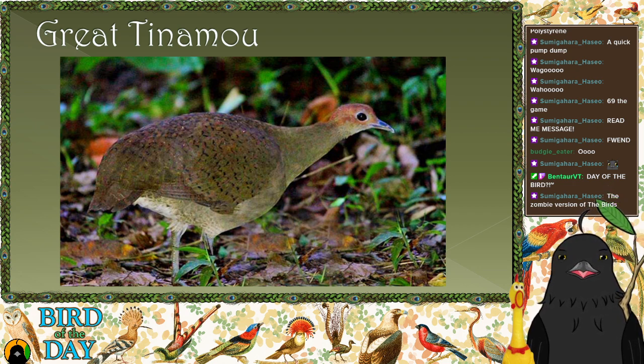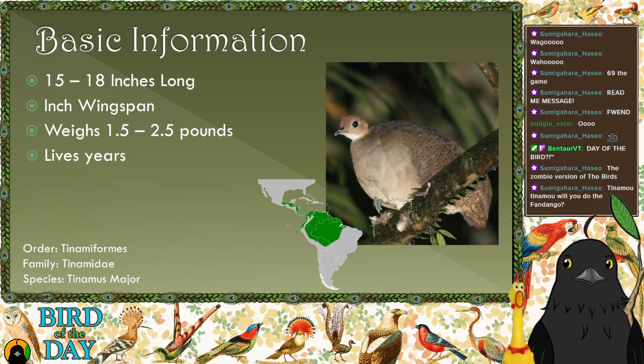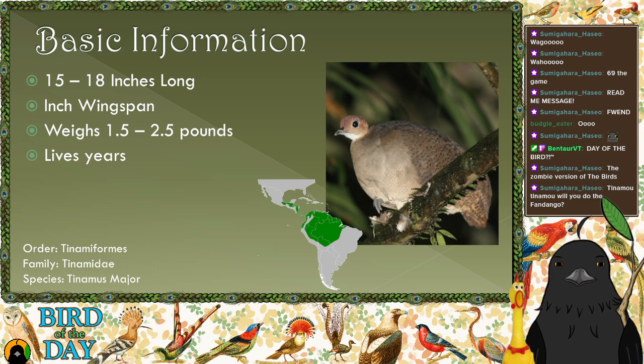They're kind of chicken-like, kind of pheasant-like. But hey, something a little bit about the great Tinamou. Even though they look like little chickens, they are actually in their own order of birds, the Tinamiformes. It is an order that has only one family, but there are 43 species in that family, and this one is the Tinamou major. The great Tinamou. Yeah, that's what they are.